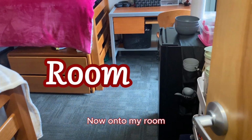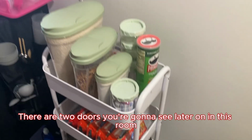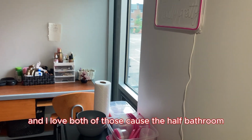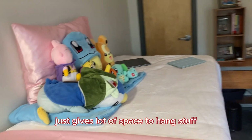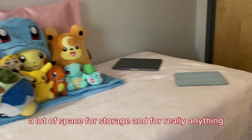Now onto my room. The two doors you're gonna see later on in this room. One of them's a half bathroom, the other's a walk-in closet. And I love both of those because the half bathroom, I usually won't have to wait if I need to use the bathroom. And then the walk-in closet just gives a lot of space to hang stuff, a lot of space for storage and for really anything.